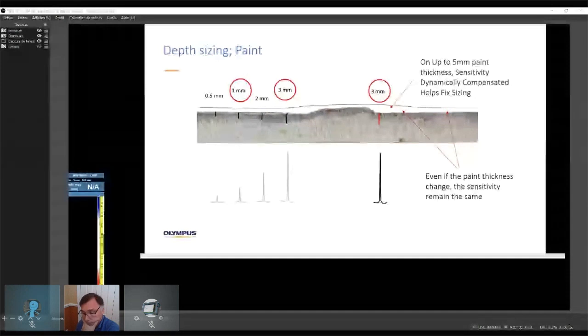Imagine you have maybe 2 millimeter of paint on top of it. Maybe at the beginning you had a lift-off of 1 millimeter, but it can now be 3 millimeters with paint, but it's okay. The result will be the same. So you can go up to 5 millimeter paint thickness. From the coil to the top of the crack, if you have 5 millimeter or less, the amplitude of signal will be the same.